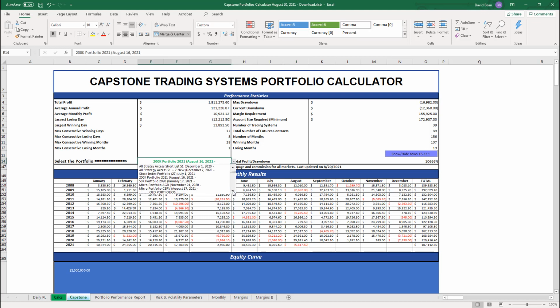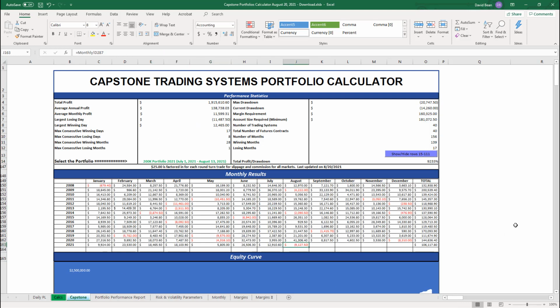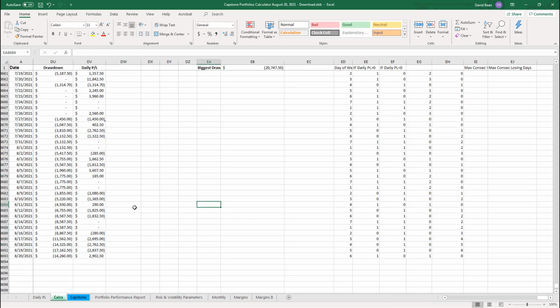You go to the 200K portfolio, July 1 through August 13th. That's our last one. Again, we removed stock index swing and NQ breakout and added SR counter trend 2V21M. It is down 91.2750 on the month. So in reality, if you're trading this portfolio, you are trading it, these daily P&Ls, minus 34.55 on the first 13 days of the month.